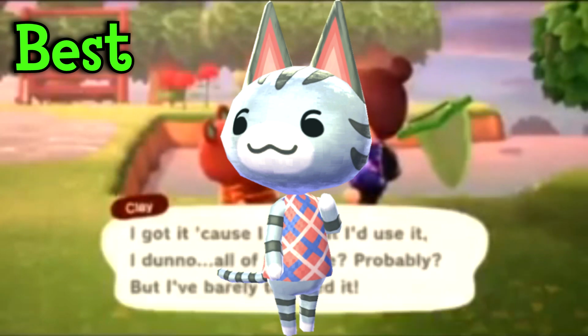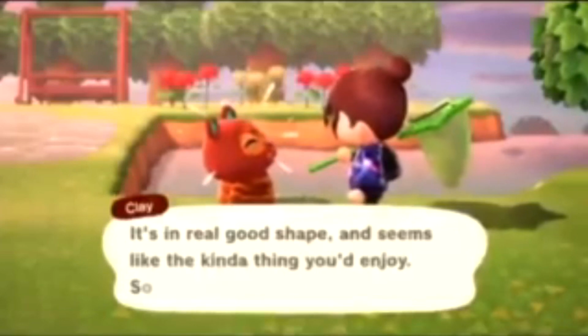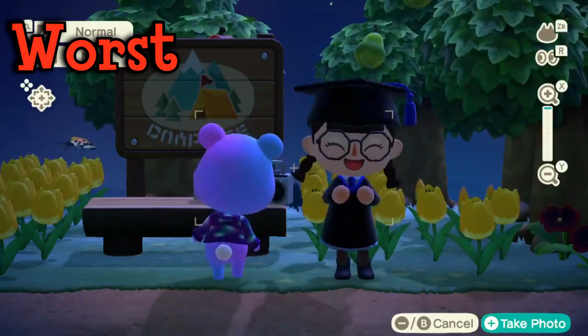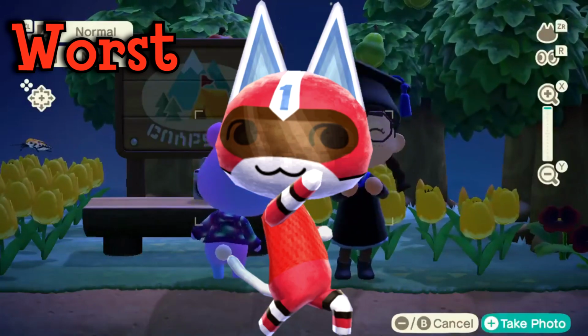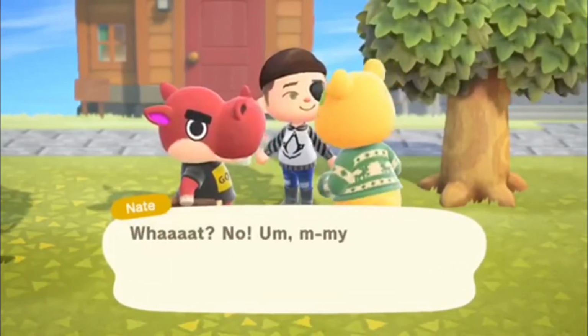If I were to own a cat as a pet in real life, I'd love for it to be exactly like Lolly. And the worst cat, yeah, I could make a lot of people upset and say Raymond, but I did that last time, so this time I'm gonna do Kid Cat. I know he's got a really unique design, but just looks a little too try-hard for my taste.